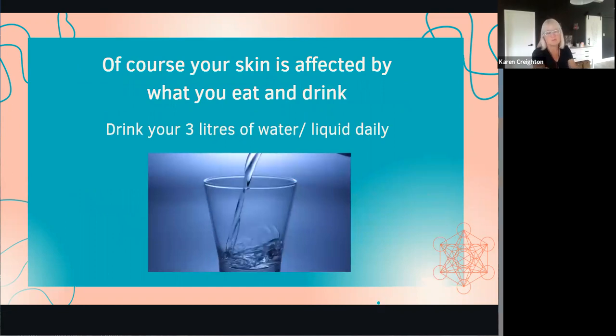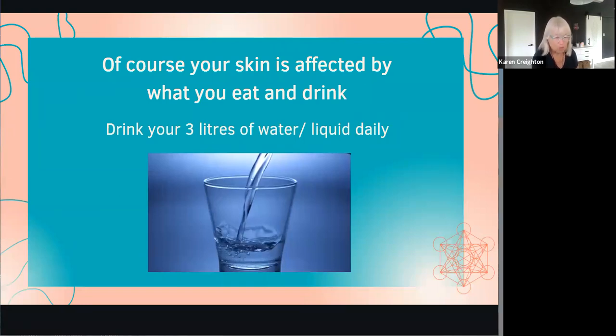And of course, your skin is affected by what you eat and what you drink. Make sure you drink your 3 liters of liquid at least a day. If it's really hot, you will probably need more. Drink lots of water throughout the day. It is important, even if you're not on this program, keep on drinking water. It'll keep flushing the kidneys, it'll keep flushing the bowels, it'll keep helping the liver. It's really important, and it also really helps your skin.